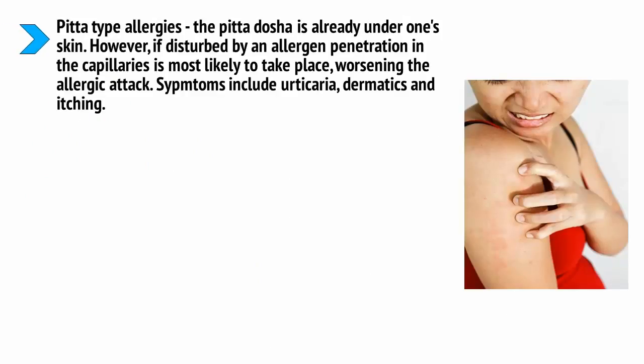Pitta-type allergies. The Pitta dosha is already under one's skin. However, if disturbed by an allergen, penetration in the capillaries is most likely to take place, worsening the allergic attack. Symptoms include urticaria, dermatitis, and itching.